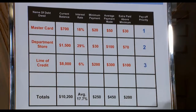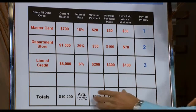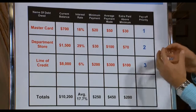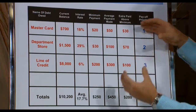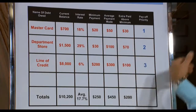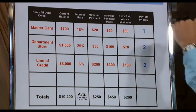Often people try to pay a little bit extra randomly on different debts as they come in throughout the month. What we try to do is look at how much you're overspending voluntarily and pool that together, like we're going to build a snowman. We pull it together like we're making a snowball, and we add the concentration of all the extra payments that you're voluntarily paying on your debt. We concentrate it and focus it on a priority system.